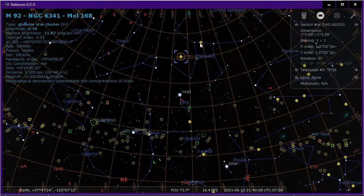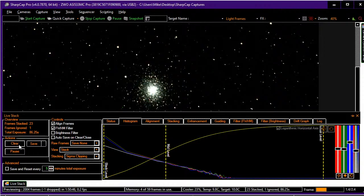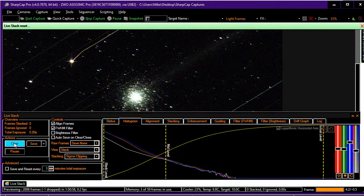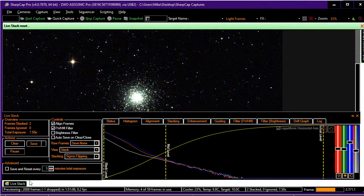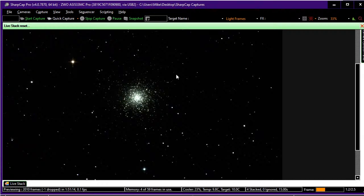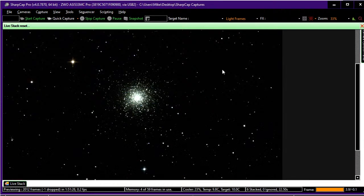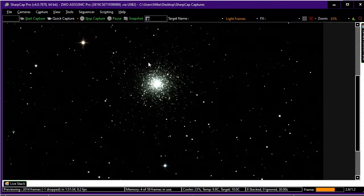Now, if we go to M13, let me clear this out. Clear it out again. Much bigger, brighter one. And again, we have our choice of getting more of the core resolved or getting the outer stuff resolved. You can see the size of this. It's just a big, bright, spectacular globular cluster.